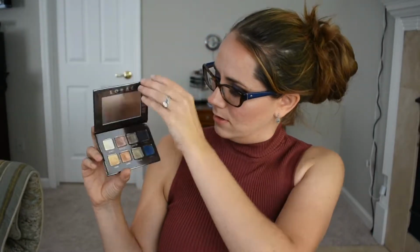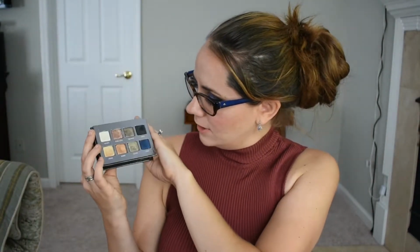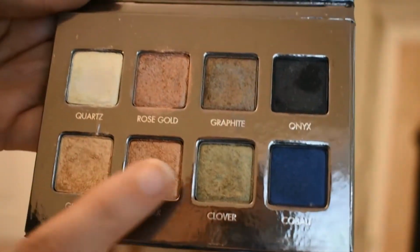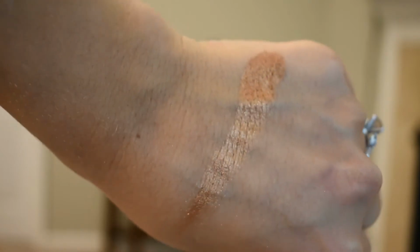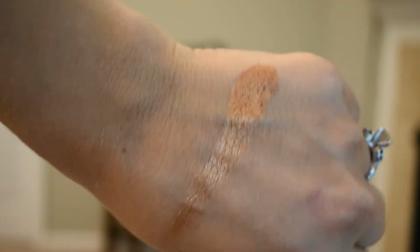This is the Lorac Pro Metal palette. This is one of my favorite palettes. And my favorite shade in here, even though these are all really awesome shades, is probably Amber right here. There is Amber right there. Amber is a warm copper metallic that's just so beautiful.